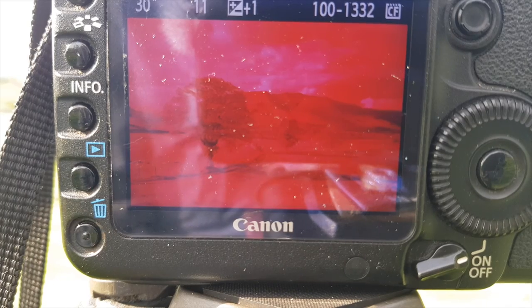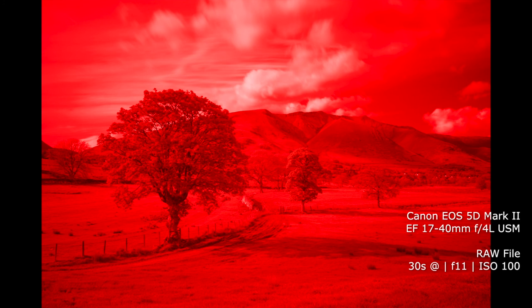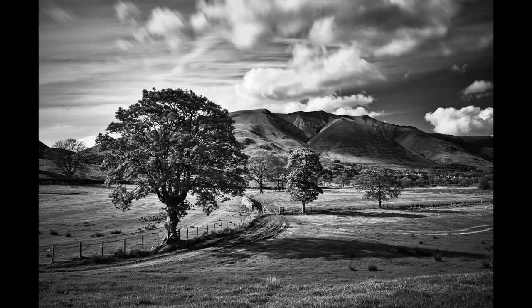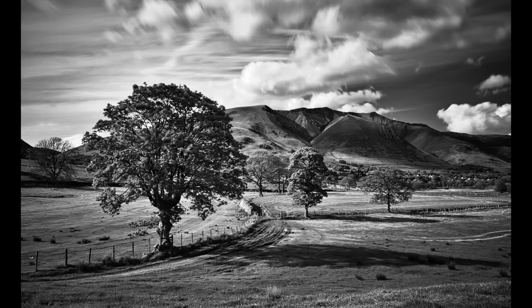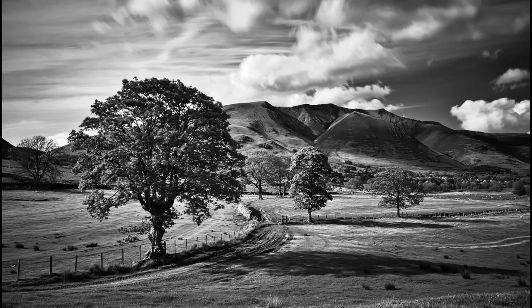That's the image there in glorious cherry vision. But because of the filter which covers the sensor, it didn't give you that snowy whiteness. It just looked like a very, very deep red filter when converted to black and white.